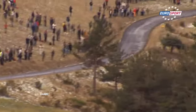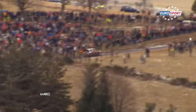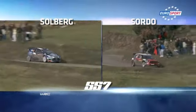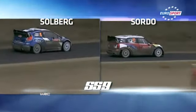Well, after stage 7, Petter was second overall, Dani 3.7 behind. Dani went fastest of all on stage 8, closed to 1.5 off Petter. Petter reacted on 9, I might add, and put Dani out to 2.4 down. So close, of course. It was thrilling.